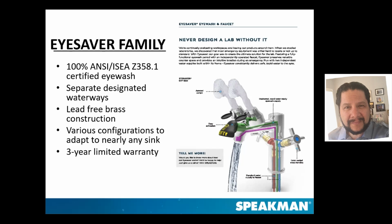Again, you've probably seen those like iPod ones that are just screwed onto the end of a faucet or whatever. Problem with that is, number one, it takes more than one step in order to activate it. Someone activates it and accidentally turns on the hot water, and they're going to scald their face. So a lot of things make that not compliant. And when they do sell them, they always tell them, hey, this isn't compliant, but they still tend to sell a few here and there. But so it takes the whole guesswork out of it. It's really a great function. It has different configurations. So if it has a widespread, if it's single post, whatever, it's ready to go. Again, separate designated waterways, various sinks that it can go to.